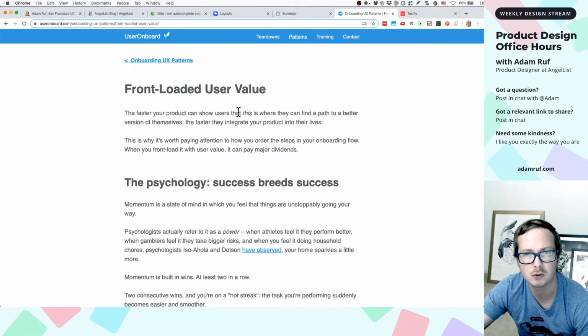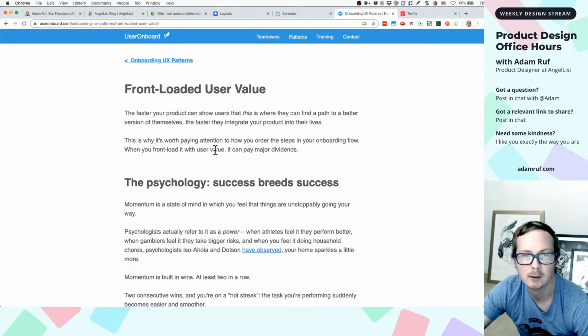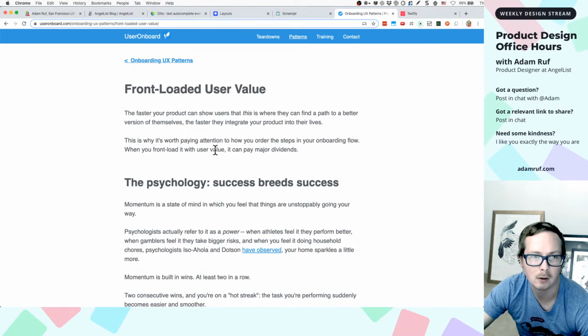The faster your product can show users that this is where they can find a path to a better version of themselves. I don't know that everyone is looking for a product to make them a better version of themselves, but they're definitely looking for it to solve something, to do something for them. The faster they integrate your product into their lives. Maybe so. This is why it's worth paying attention to how you order the steps. Front load it with user value, right? Don't talk about how our company has been around for 10 years, or was in the Fortune list for top companies, the fastest growing llama related product company. Really focus on what it does for the user. Yep, I think that makes a lot of sense.